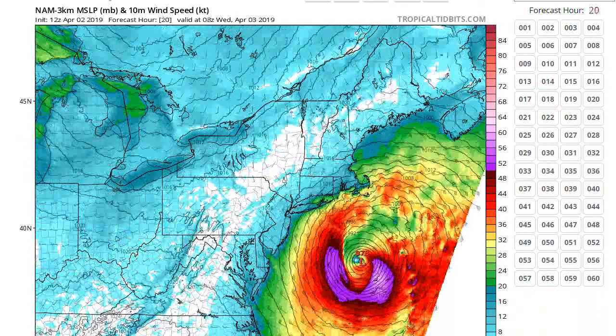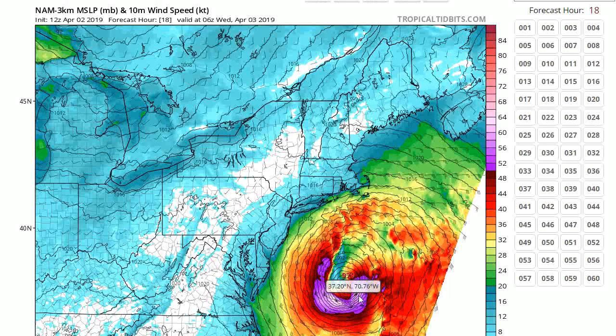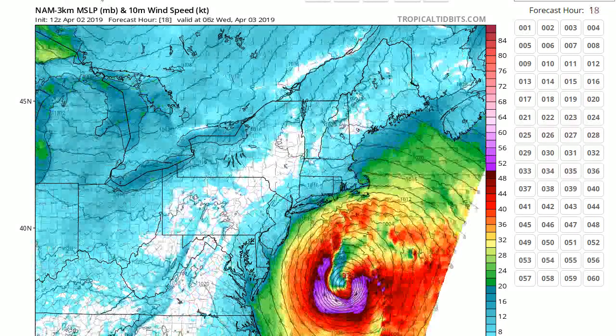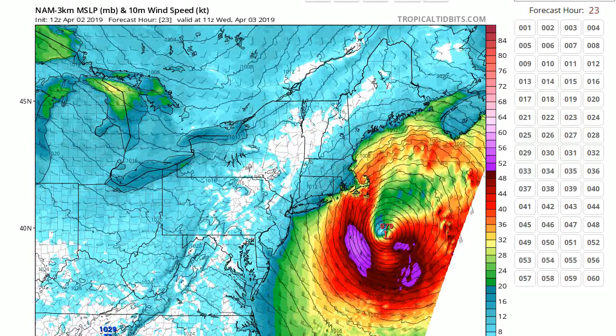Maybe the first tropical storm of the season in April. Look at this. You can see it's got the characteristics of a tropical system. Look at this, and this isn't even wind gusts. These are sustained winds. This thing is almost like a hurricane. Fortunately, like I said, we don't get affected too much by it. Looks like maybe the east end might see a little bit of it, but not too badly.